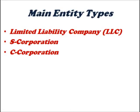By operating as a sole proprietor or partnership, you are personally liable for all business debts. You are also potentially liable for any lawsuits that may arise. Sole proprietors and partnerships also must pay self-employment tax on the net income of the business. Three main entity options are: number one, limited liability companies; number two, S corporations; and number three, C corporations.